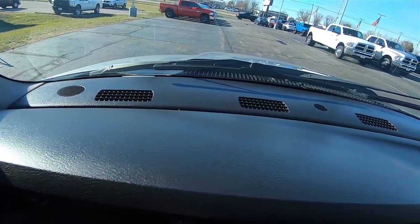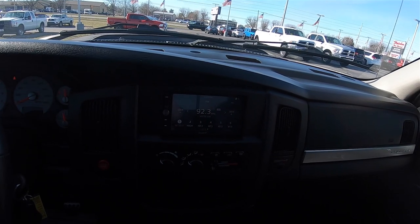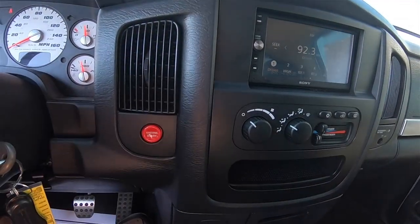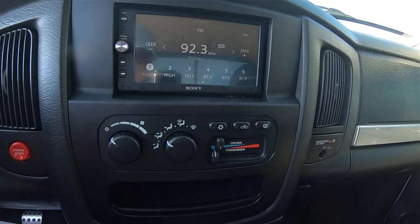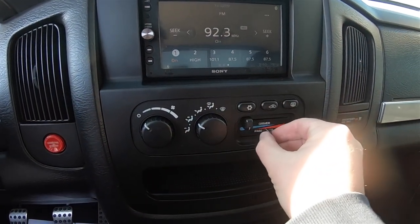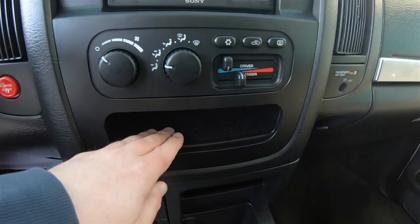And looking over the top of the dash, it is basically just standard Dodge Ram 1500. On the VCA editions, the center trim would actually be satin silver. However, this one is a matte black. Another difference is the push-button start, an aftermarket Sony audio system. And you have dual climate controls, where you have driver and passenger temperature, but single zone fan speed and zone control. Storage compartment below.